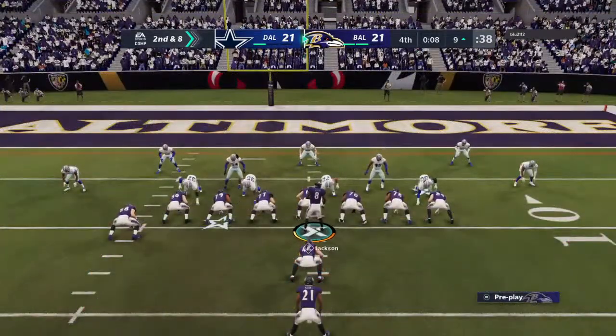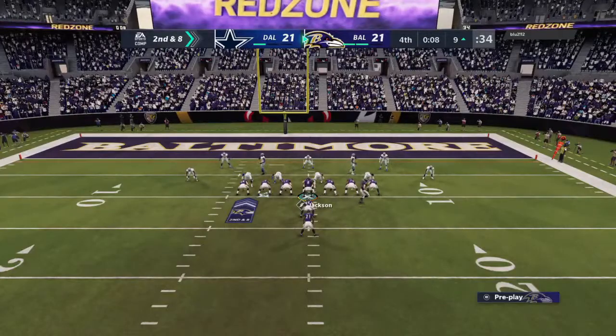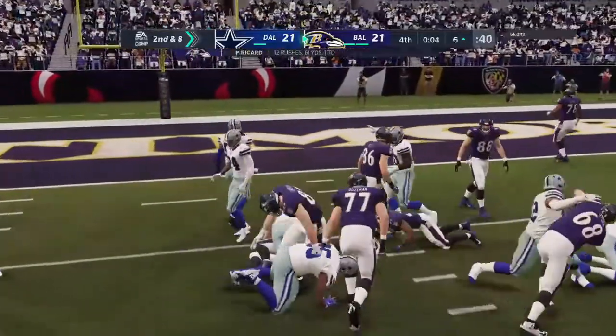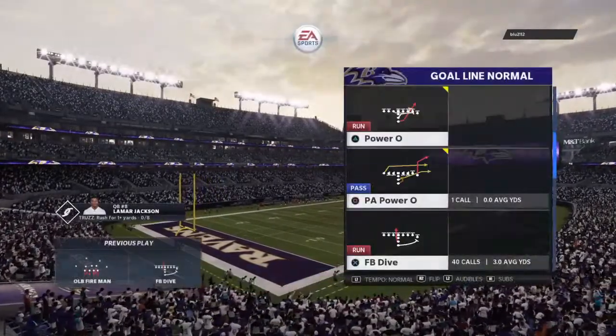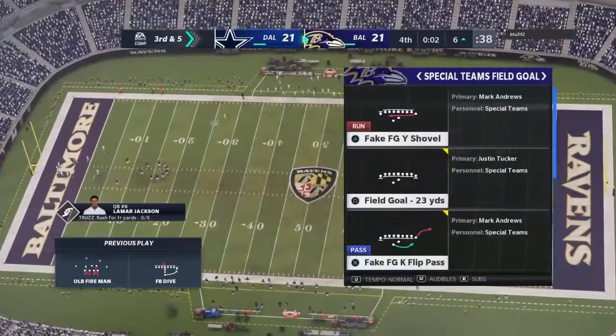Ball at the 9 on 2nd and 8. They'll try to run with their fullback. And he'll be stopped just outside the 5 at the 6. And we are set for a great finish as that timeout comes in with 2 seconds to go in this football game.